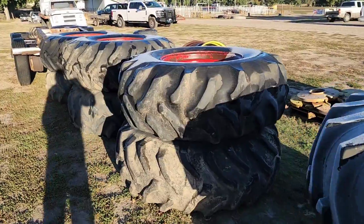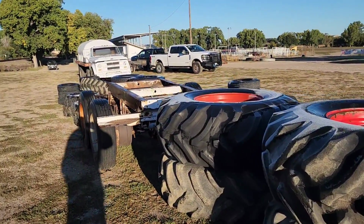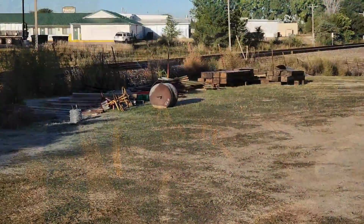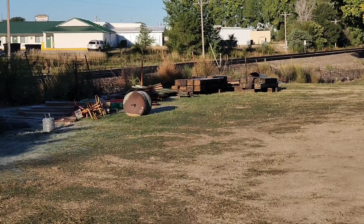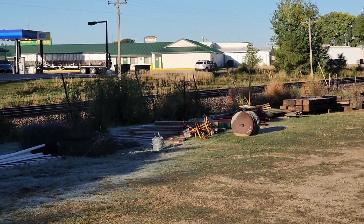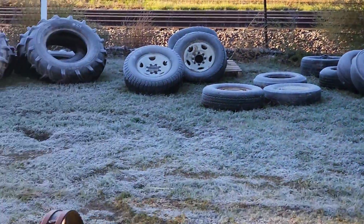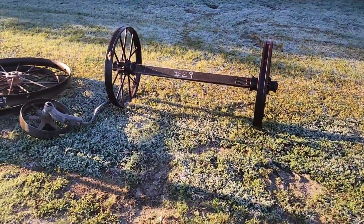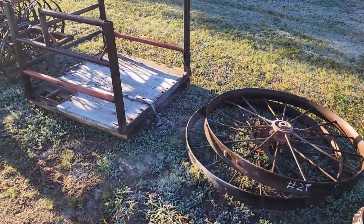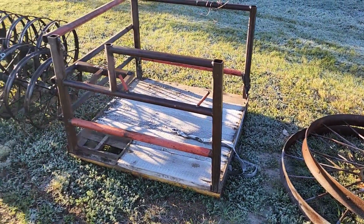None of this stuff would fit on our little tractor that we're doing. And so we're going to go down here and turn around and head back the other direction. Now down there is some railroad ties and some T-posts, and looks like a barbed wire winder, and then some tires over here in the back. Got an old metal axle here and some old wheels. This looks to be a work platform or carry-all, depending on what you want to use it for.